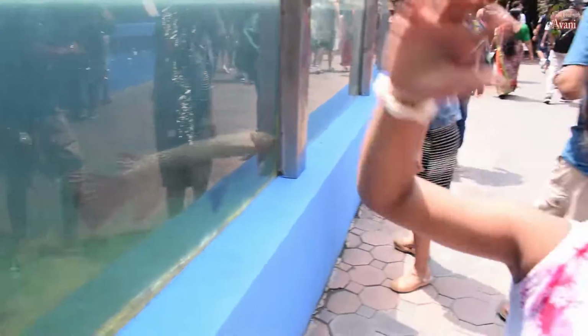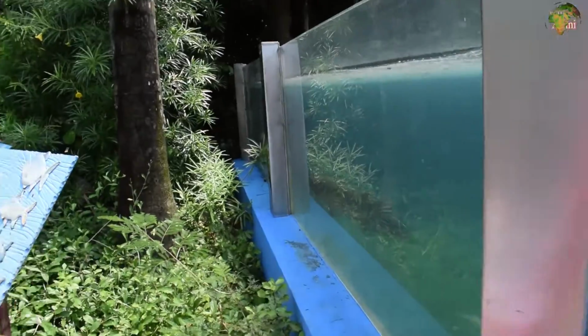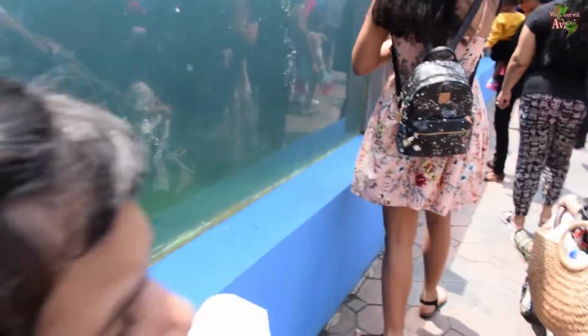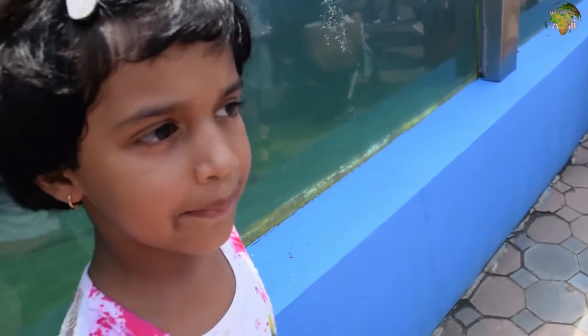Oh, look at the fish aquarium! Look at the fish aquarium! We shall not waste our time here, otherwise we will miss our elephant show. You want to click some photos there, do it fast, otherwise you will miss the elephant show.